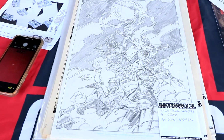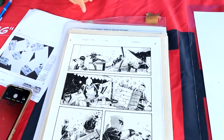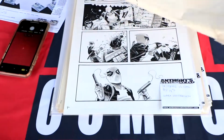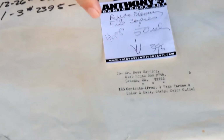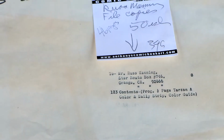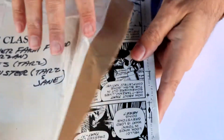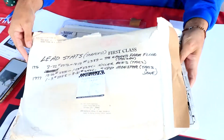The Power Rangers cover. And then I got a Mark Henderson cool Deadpool page. And now look, these are coming to me from California. They are Russ Manning's file copies of his Tarzan work. So this is like 50 stats, all in order, and I'm gonna put those up for like $400.